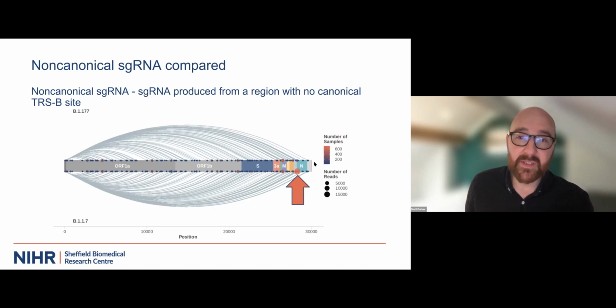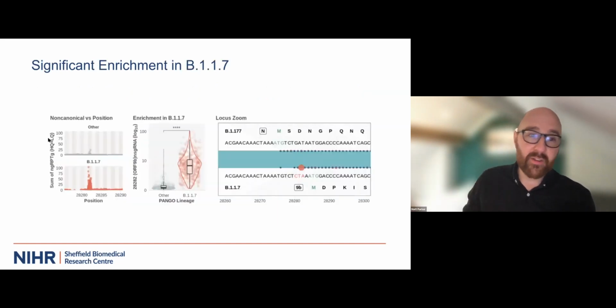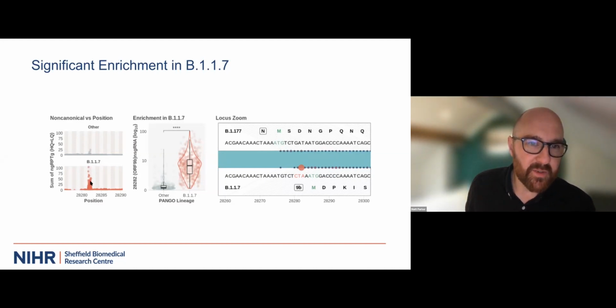And what jumped out at me straight away was at the start of N, this massive red blob that indicates there's something really going on at the start of the N ORF in B.1.1.7 that's not happening in B.1.1.7.7. So it's a really exciting finding. And if you look in all the other lineages, there are around 3,800 samples in our other lineage category here, and there's a hint of some subgenomic RNA at this position. But if you look at B.1.1.7, there really is an impressive peak of expression of subgenomic RNA at this position, and it's restricted to this lineage.